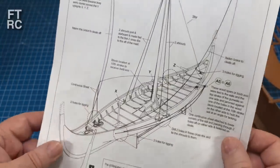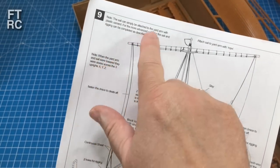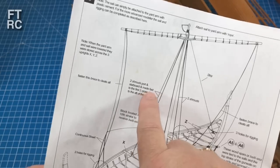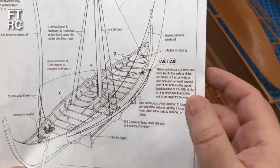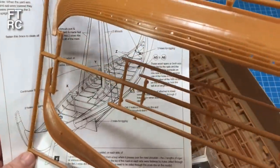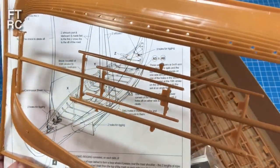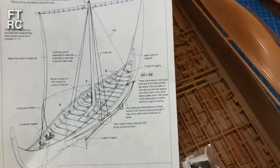Looking through the instructions here, there's a ton of information. I won't read everything, but they give you lots of tips and options of how you should do things and exactly how the construction was. It's very good. Now, these two funny little guys here, to me, look like you'd put studding sails on, like on the ships I used to know from the 17th, 18th century, the French and English ships.